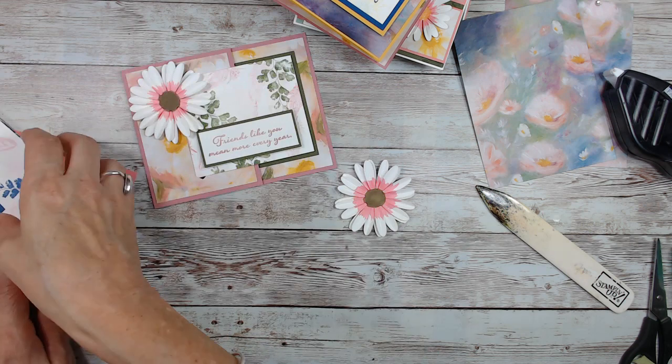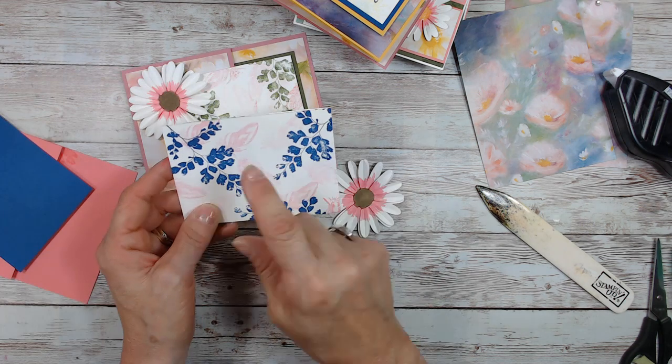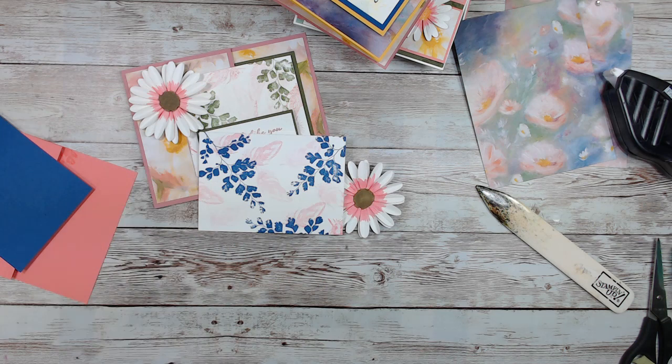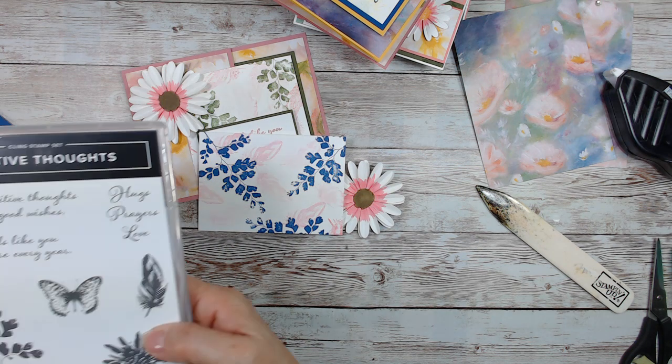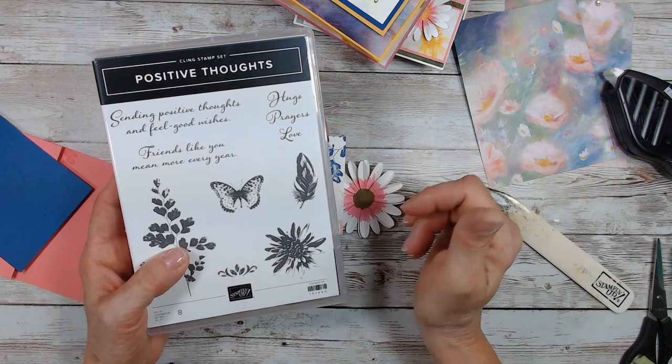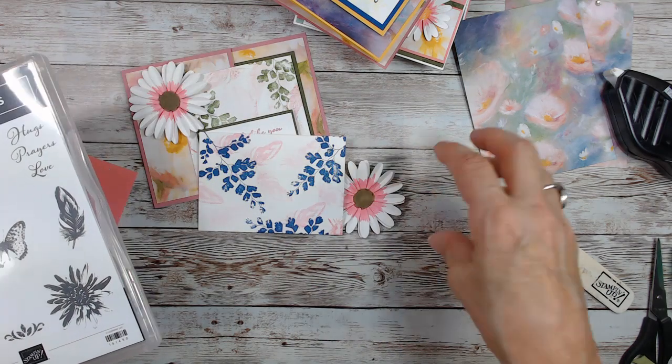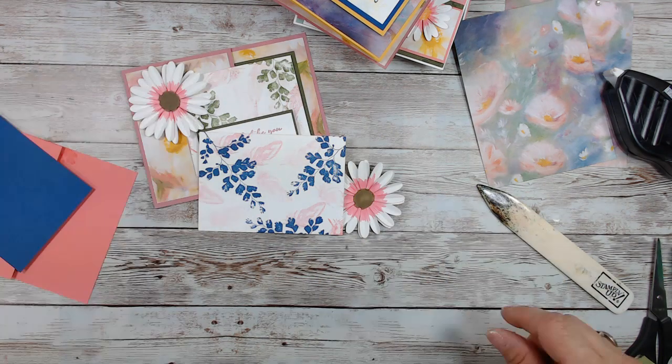Okay. Now, I stamp the leaf with a blueberry bushel, the feather, and this is all from the same stamp set. I stamp off first from a Flirty Flamingo and then stamp randomly. Ink again, stamp off, and randomly.